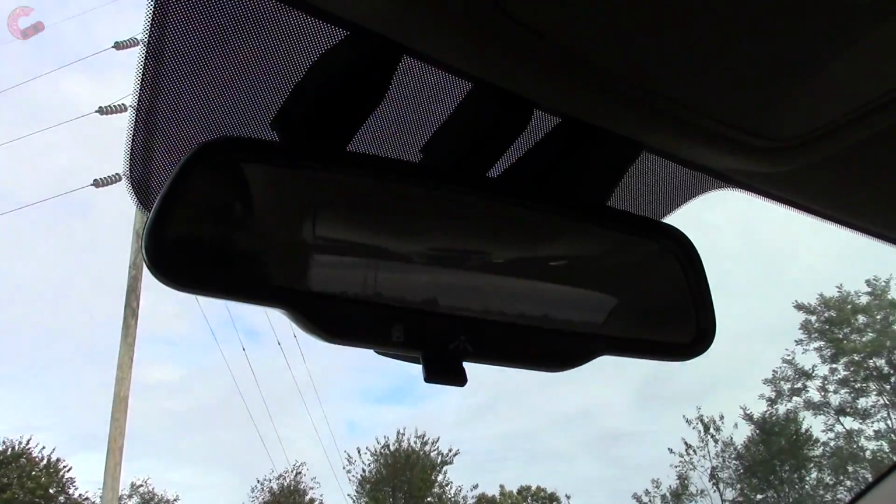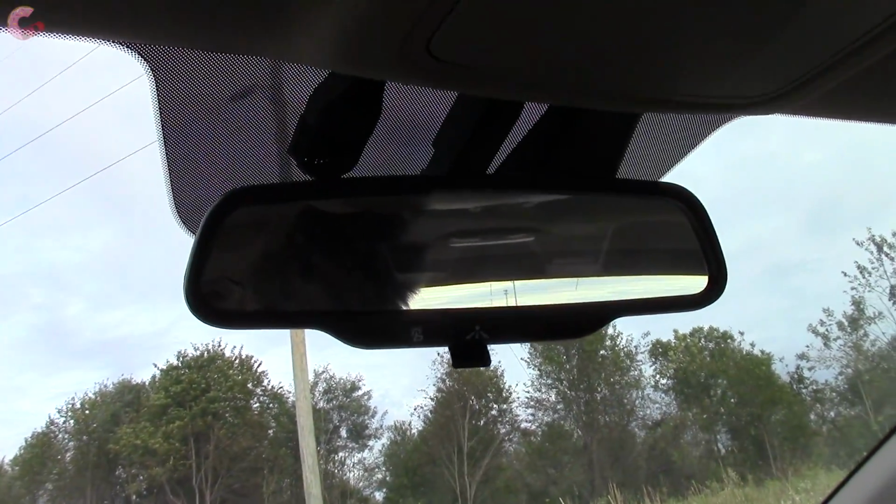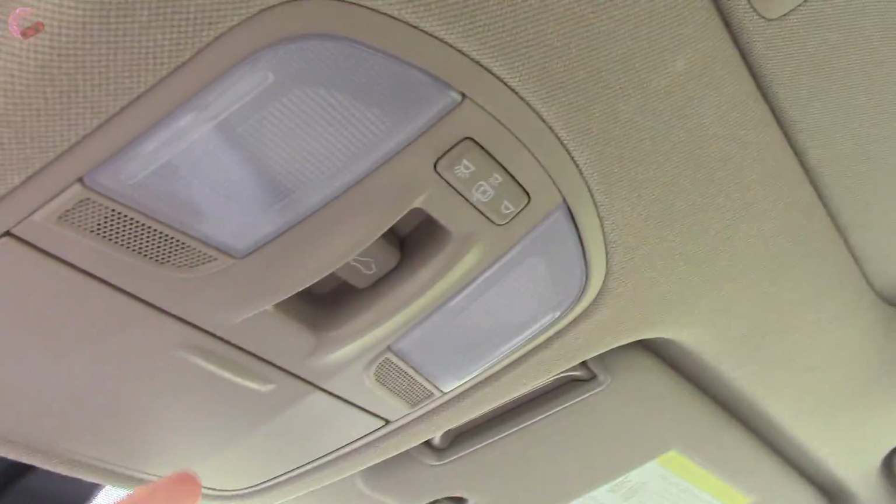Now coming up from that, you will find an auto-dimming rearview mirror on the Value Edition trims and higher. Also on those same trims, you will find a standard moonroof. Now this is just your standard size moonroof, but it is a very nice look to it, and it lets a lot of light into the cabin.